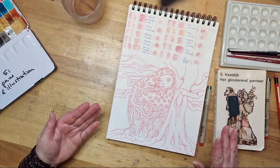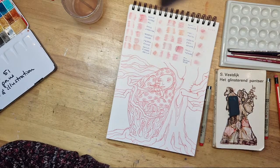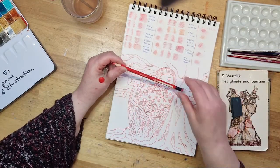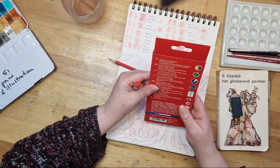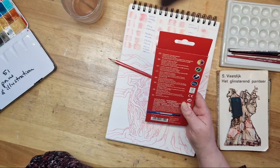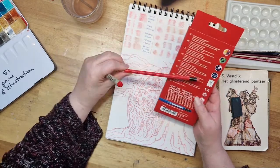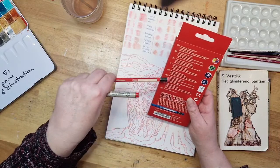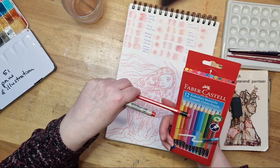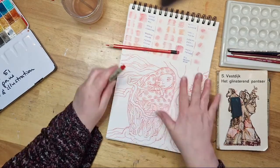So I am going to give this a minute to dry, because I wonder how the ink dries on top of this erasable pencil. I don't even know what this is. I think it's an oil-based pencil, but I'm not sure. It doesn't say. You can write your name on this. That's funny. These are actually children's pencils, by the way. So they're not expensive. But I'm going to give this a little bit of time.